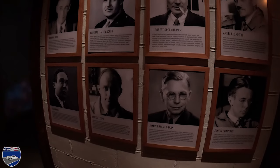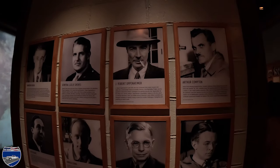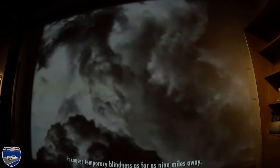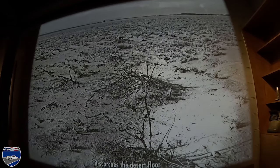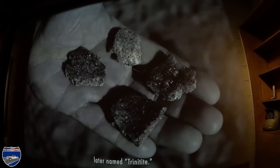For the first time in history, scientists successfully unleashed and controlled the power of the atom. Soon, the boom is heard hundreds of miles away. The explosion, equivalent to more than 20,000 tons of TNT, creates a light so intense it causes temporary blindness as far as 9 miles away. The blast so hot it scorches the desert floor, turning it into a glassy mineral, later named trinitite.